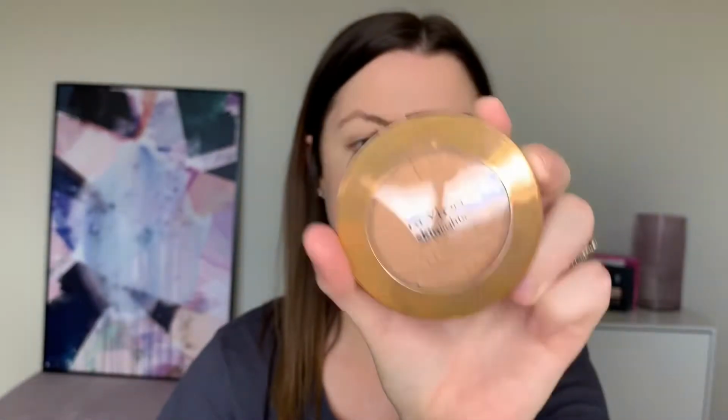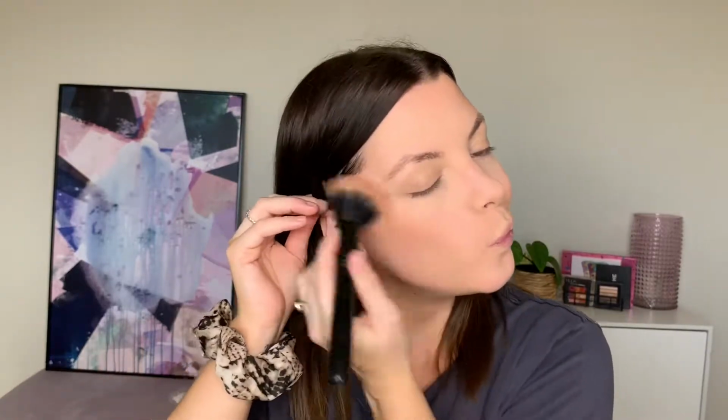For my bronzer, I'm just going to be using this Revlon Skin Lights bronzer. This is in 005 Havana Gleam. And I'm just going to be taking it on this stippling brush. I want a really diffused bronzy look today. Stippling it on my cheekbones, my forehead and temples, whatever's left over under my chin.